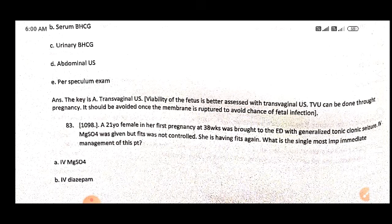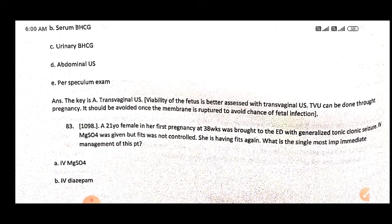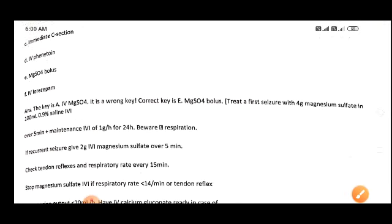A 21-year-old female in her first pregnancy at 38 weeks was brought to the ED with generalized tonic-clonic seizures. IV magnesium sulfate was given but fits were not controlled, she is having fits again. What is the single most important immediate management of this patient? Give her bolus magnesium sulfate. Giving IV magnesium sulfate alone is wrong; give magnesium sulfate bolus.